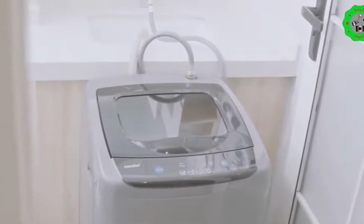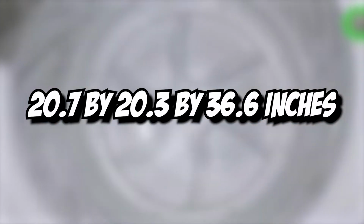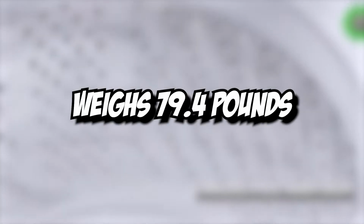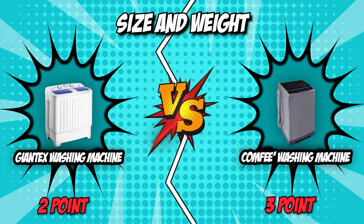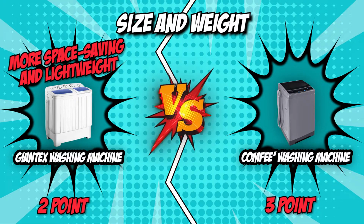On the other hand, Comfee has dimensions of 20.7 by 20.3 by 36.6 inches and weighs 79.4 pounds, which makes it a hefty unit indeed. Of course, you'll want to go for the more compact and lightweight unit relative to their load capacity. Since they both have the same load capacity of 11 pounds as mentioned earlier, Giantex proves to be the more space-saving and lightweight option, making them the clear winner in this round.